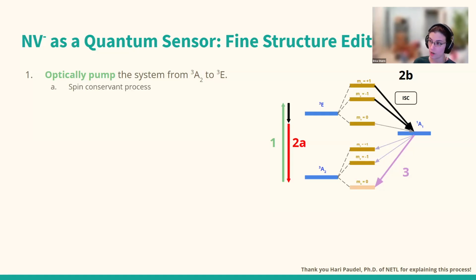This is a spin conservant process, which means the quantum spin numbers do not change. If it's spin up, it stays spin up. So in this diagram here, if you're at spin level 0, you're going to go to 0. If you're at -1, you're going to go to -1, 1 to 1. That's a spin conservant process. We're still going from 3A2 to 3E, but the more precise language would be, we're going from one of these ground levels to one of these excited levels.